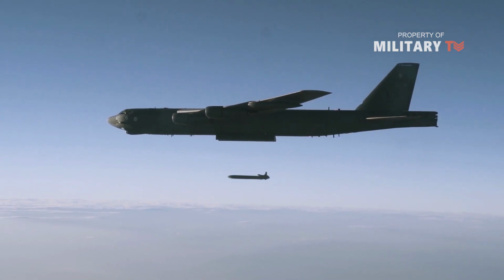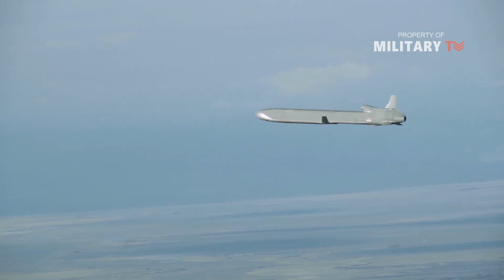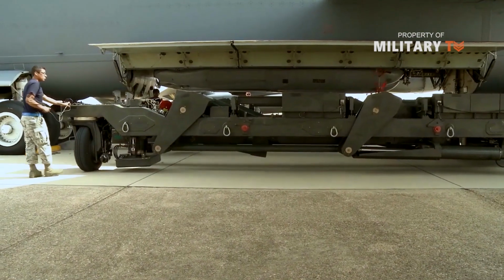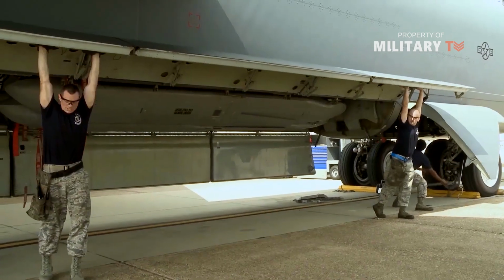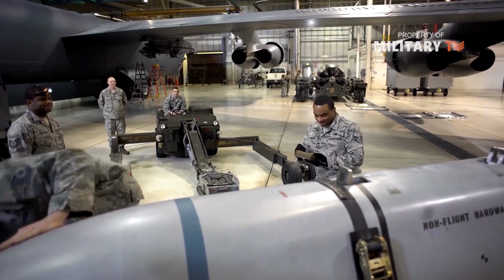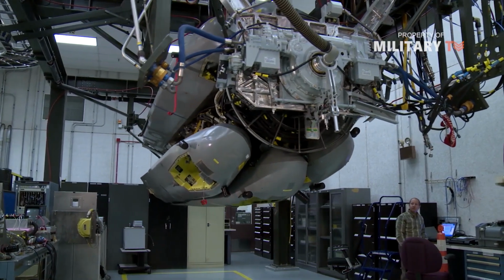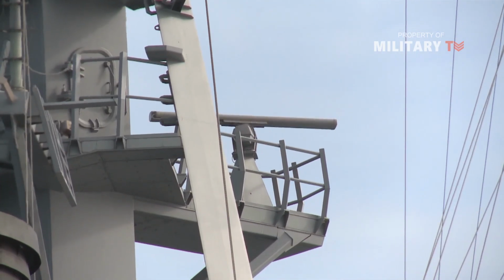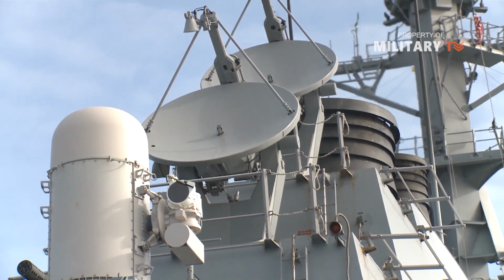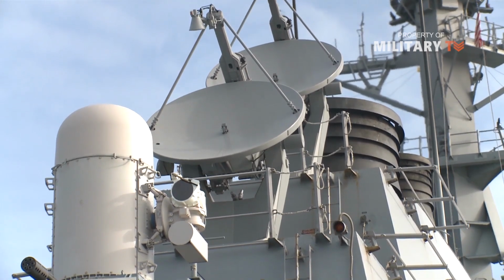Another terminal guidance method is TV guidance, in which an operator uses a camera in the nose of the missile to visually identify and manually guide the missile to the target in its final phase. This method also gives the operator the option to abort the strike in the final phase if an anomaly is detected. A radar seeker is also used in the nose of some missiles to identify and/or keep the missile on target in the terminal phase. These radar seekers use either passive radar, which detects radar emissions of their target, or active radar, which emits their own radar to detect their target.